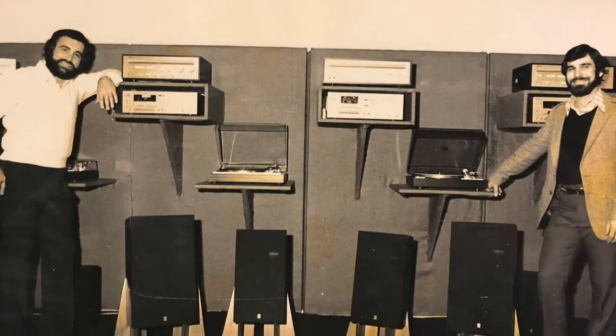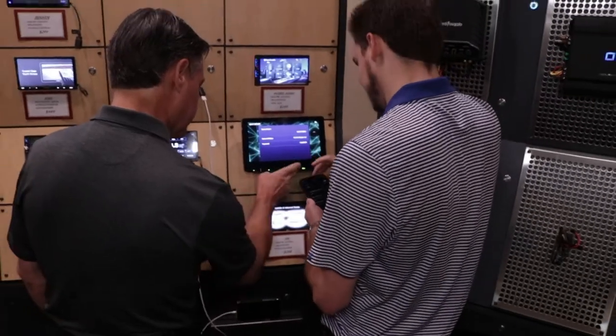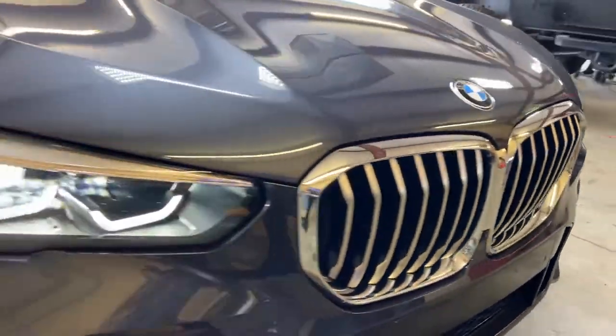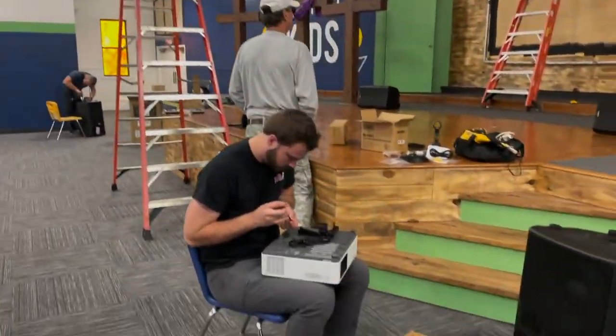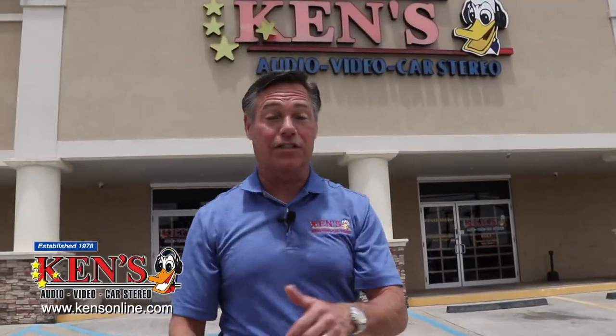My dad started the company with my uncle. Our third gens are a part of it, and then we've got 25 other gals and guys that are just ridiculously smart. We stick to the fundamentals: audio, video, car stereo. We do security, we do churches, anything electronics we can get our mittens to, we do. But the good thing is we service it after the sale. That's what's made us what we are for 43 years.